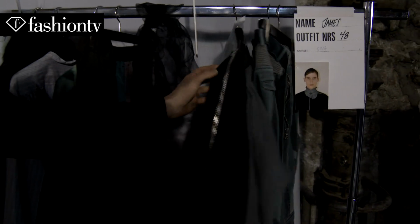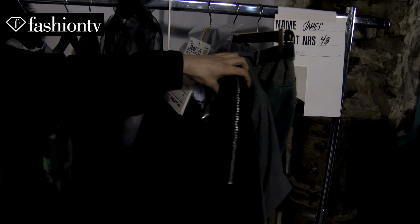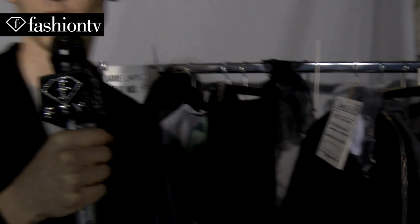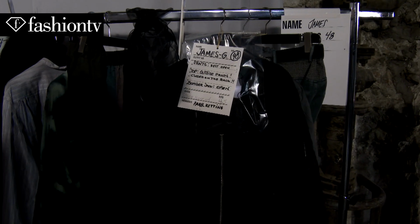Well, I'm wearing this one just here today. It's the last outfit for the show. It's all color based today. We have a pink group, a yellow group, a red group and a green group. So I'm part of the green group and I have this lovely green jacket as a result.